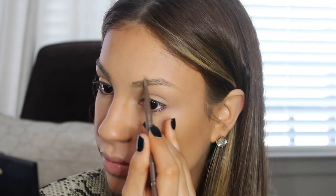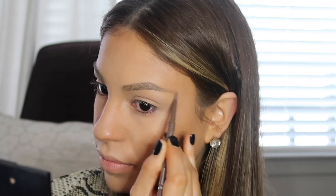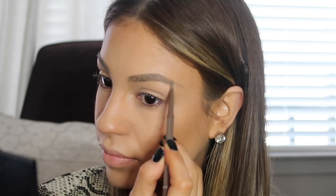To fill in my brows, I'm using the Essence Eyebrow Pencil in the shade Light Brown, and then for the inner part of the brow, I'm using the Catrice Eyebrow Pencil in the shade Blonde.